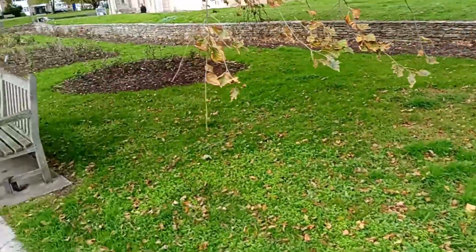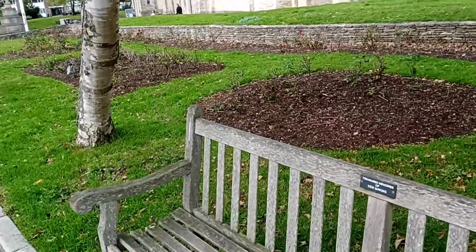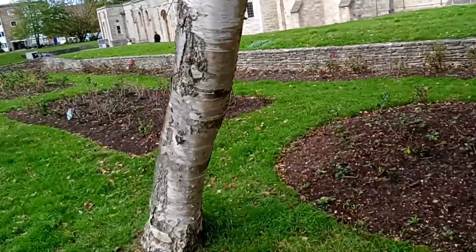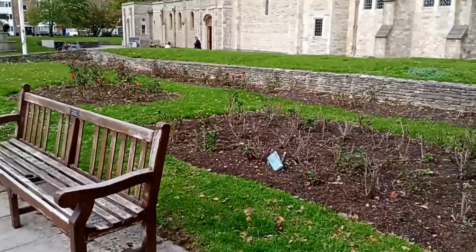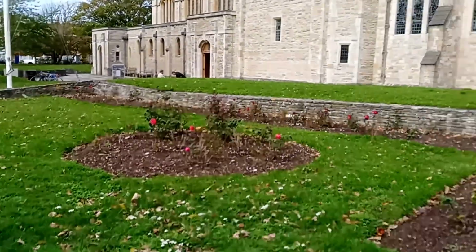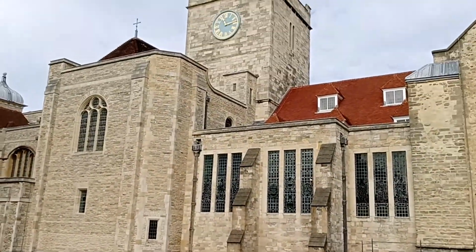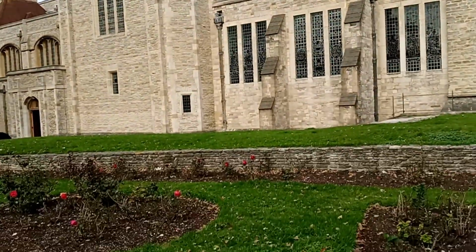So, this is an Anglican church. It's actually called the Cathedral Church of St. Thomas of Canterbury. And history is quite extensive, as you would imagine, for a cathedral. A nice tower there. We'll talk about the tower shortly.